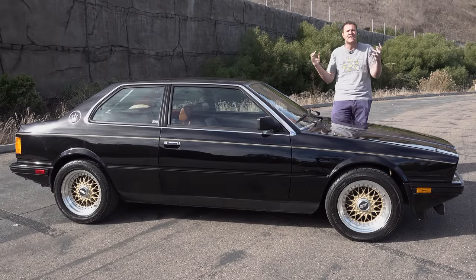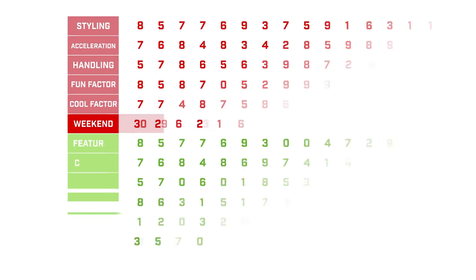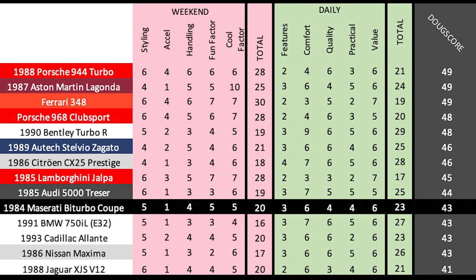Anyway, now it's time to give this Biturbo a DougScore. And the DougScore is here, 43 out of 100, which places the Biturbo here against some relatively similar cars. The Biturbo scores interestingly, especially losing out in quality, but the fun factor and cool factor are reasonably high for a car like this, and they're increasing with its age. The Biturbo isn't the best Maserati, but it's a quirky car with a storied history, and I'm thrilled I finally had the chance to review one.